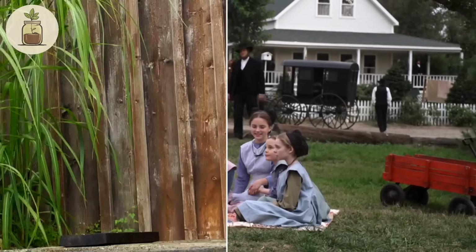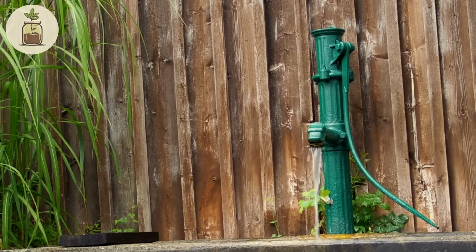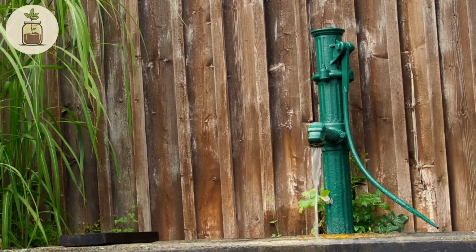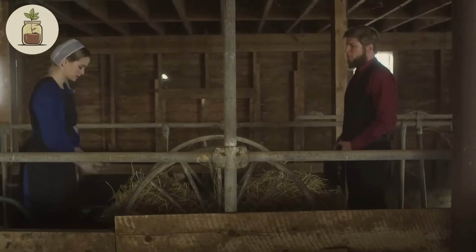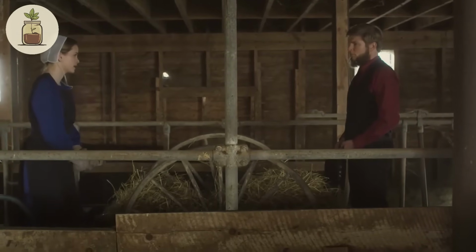When it comes to water, Amish homes utilize hand pumps, bringing another layer of charm to their way of life. Instead of turning on a faucet, residents pump water from a well, which adds a bit of exercise to their day. Who needs a gym membership when you can have a morning workout just to fill up a pot?